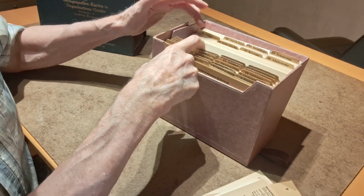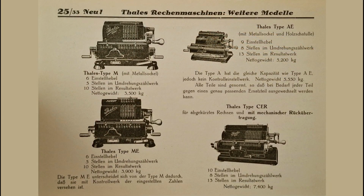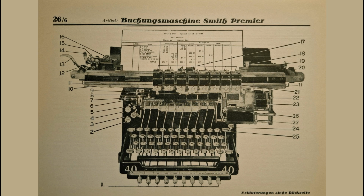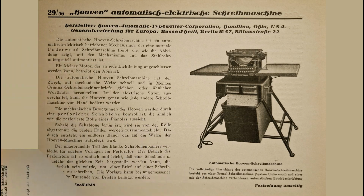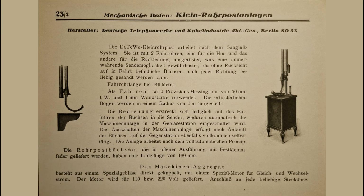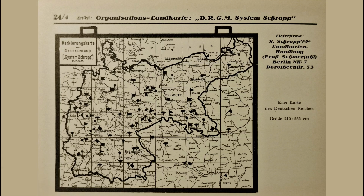According to the index card, there should be 395 product cards, and luckily they are all there. Here are some samples. The cards only provide descriptions of products. There are no technical explanations, nor is anything about the history of products or brands mentioned. There are also no prices listed.